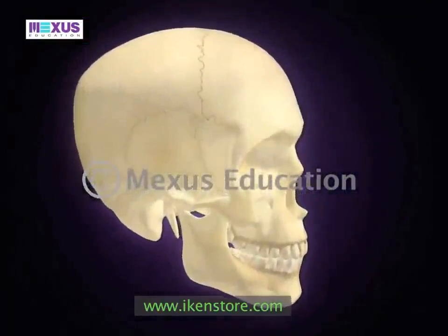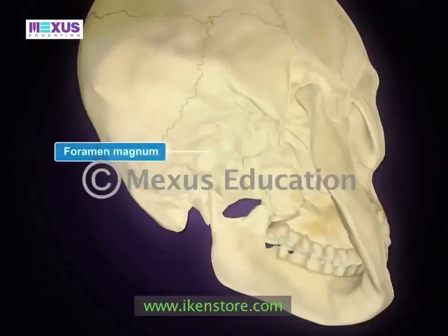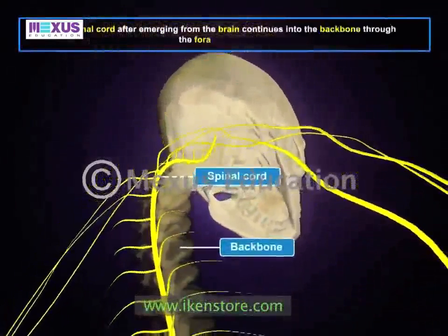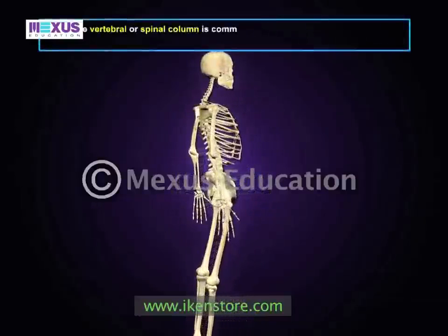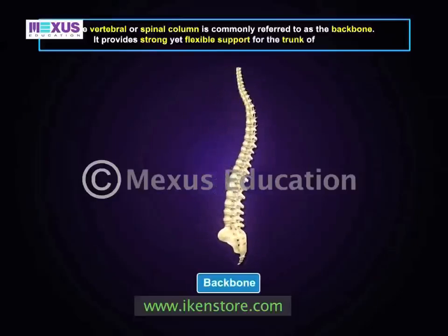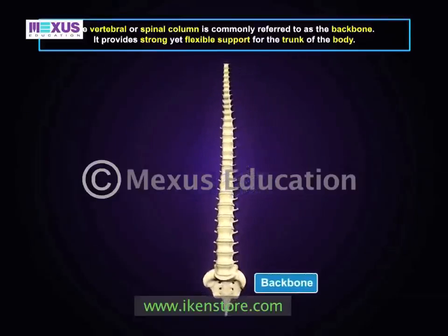The posterior part of the cranium contains a large hole called the foramen magnum, through which the spinal cord, after emerging from the brain, continues into the backbone. The vertebral or spinal column is what we commonly refer to as the backbone. The backbone provides strong yet flexible support for the trunk of our body and is an integral part of the skeletal system.